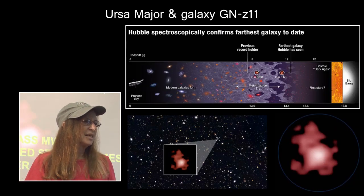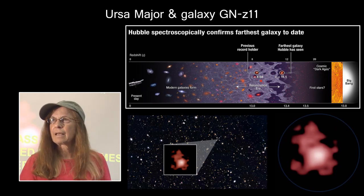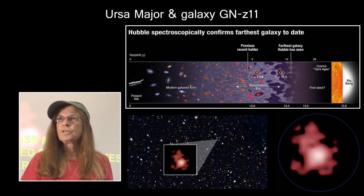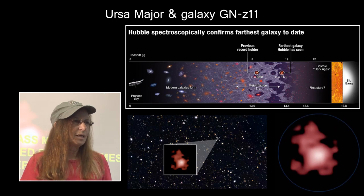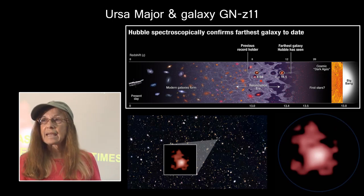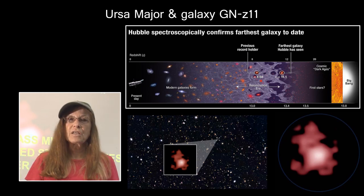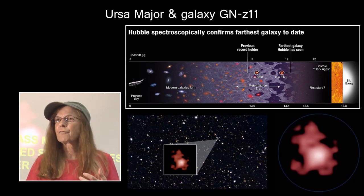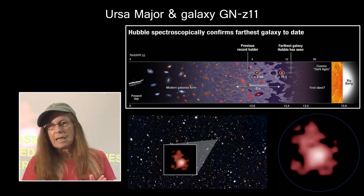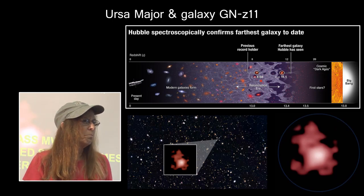So this is a really interesting galaxy, GN-Z11. GN stands for Goods North. That's the name of that particular survey that was done by Hubble. It's part of their CANDLES legacy survey of galaxies going back in time as far as possible. As you know, eventually the JWST telescope will go up and hopefully take us further back into the past, into this nebulous region between the Dark Ages and the reionization area where stars and galaxies first began to form.